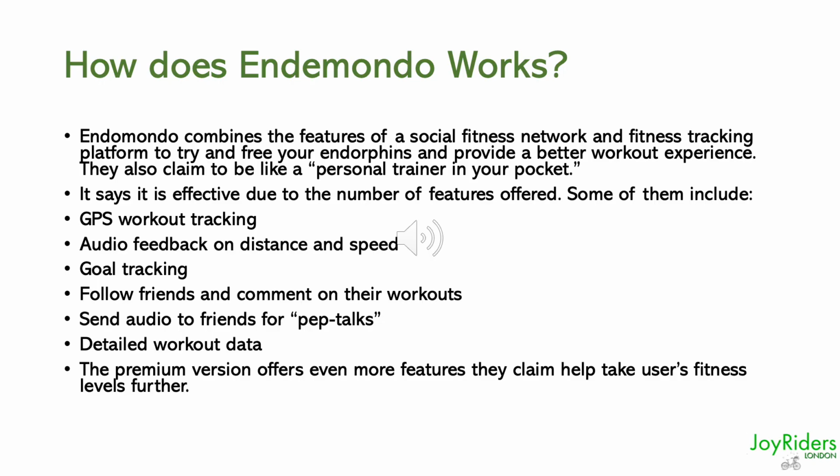Endomondo combines the features of a social fitness network and fitness tracking platform to try and free your endorphins and provide a better workout experience. They also claim to be like a personal trainer in your pocket. It says it is effective due to the number of features offered. Some of them include GPS workout tracking, audio feedback on distance and speed, goal tracking, follow friends and comment on their workouts, send audios to friends for pep talks, detailed workout data, and the premium version offers even more features they claim help take users' fitness level further.